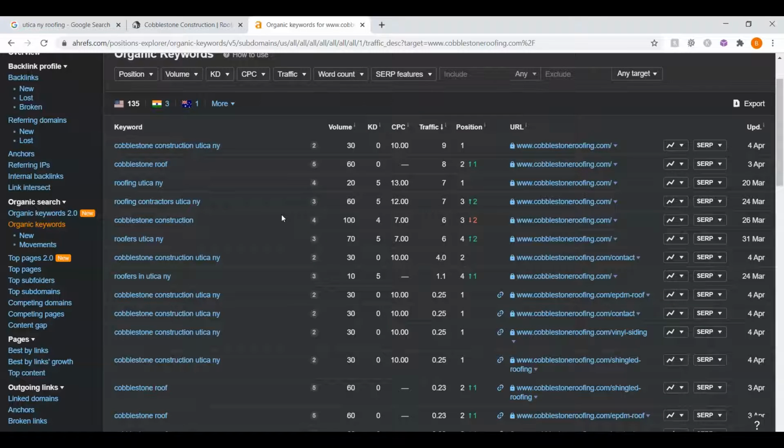This is important. You want to be in front of more people that are able to find your website, more people that will call you, and in turn, the more customers you'll be able to land, right? So you want to be at the top of the results for as many of these keywords as you can, right?